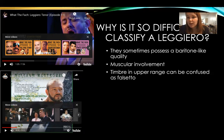So again, there is a timbre change in the upper register. However, it is a full voice connection. It is not falsetto.